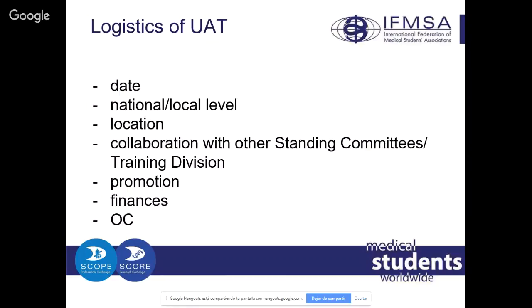Also, if you have, let's say, 2 or 3 incoming students and not a really experienced local exchange team, it might be good to organize the online version of UAT, and it's also fine. When it comes to the location, you might either think of a bigger congress center or just an affiliated university building.